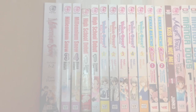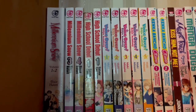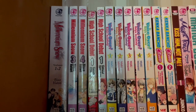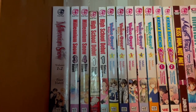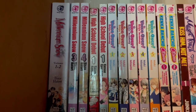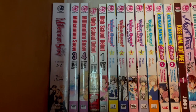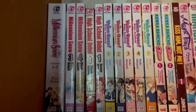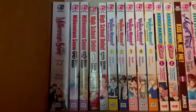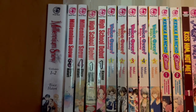Or figure. As per usual, we are going from left to right, and first off we have Millennium Snow books 1 through 4, and it is complete. Funnily enough, this is my first completed series that I ever had. 4 volumes, so it's not too bad. It's a basic vampire story, that's all I can really tell you. It's cute.